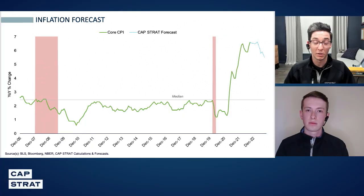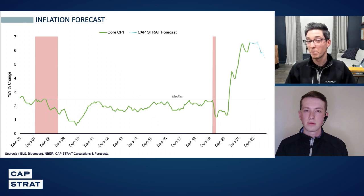But they're going to be hiking in December, at least 50 basis points, to feel good that they have inflation on a downward trajectory here. They're probably going to hike at the January meeting, which is actually on February 1st, at least 25 basis points. And then they might have to do another 25 in March. So all in all, that might take us to a Fed funds rate of 5%.